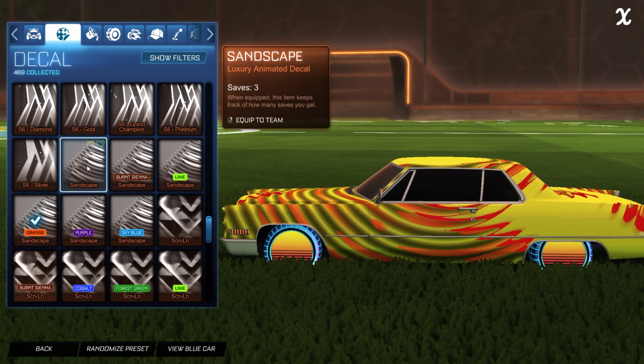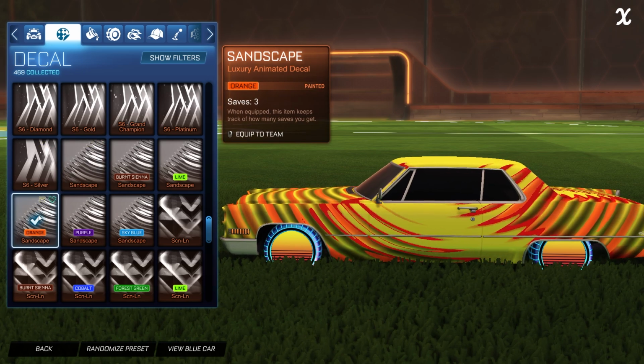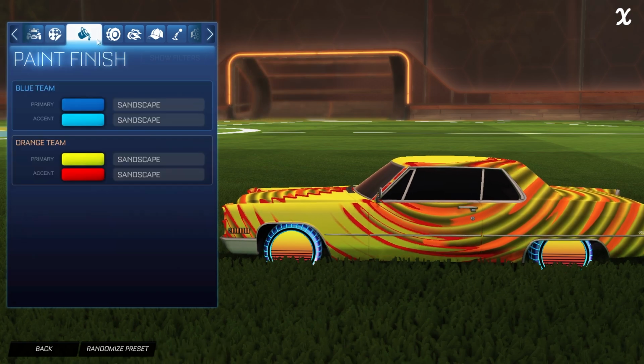So technically for the orange side, you don't need a painted orange Sandscape. So keep that in mind. But for the blue side, I definitely recommend it.